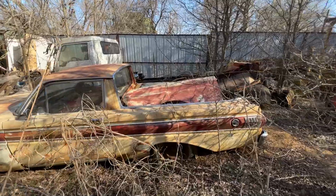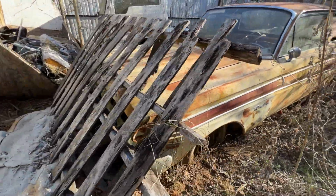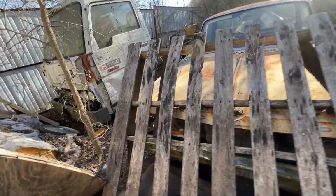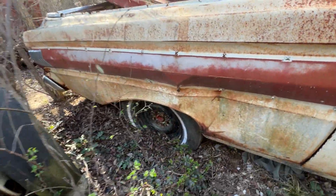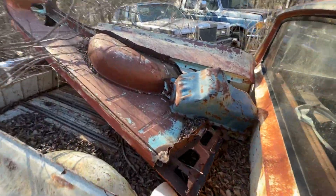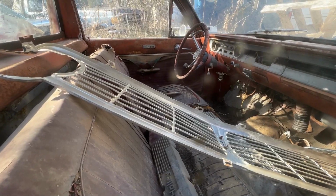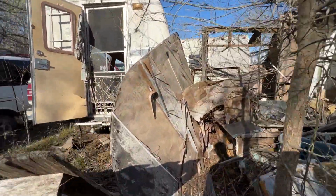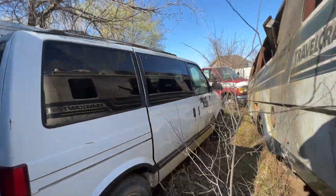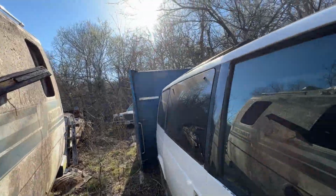We may have found something here. Check out this El Rancho. Fender's a little beat up here in the front. Let's see the grill. I thought I got back here and seen all this. The Ranchero. He's got another side for it, and a fender, and the grill. But then again, how do you get it out? That's probably the best car here. Just saying.